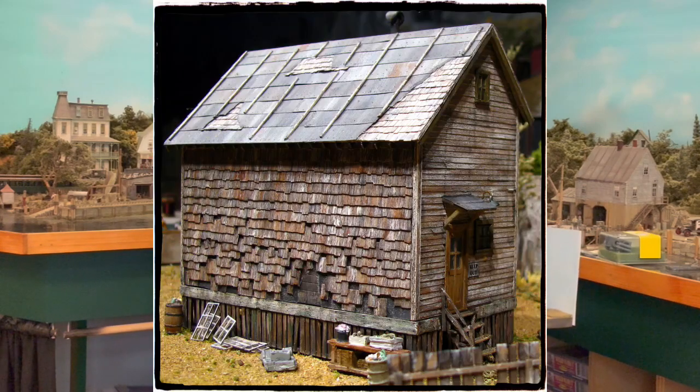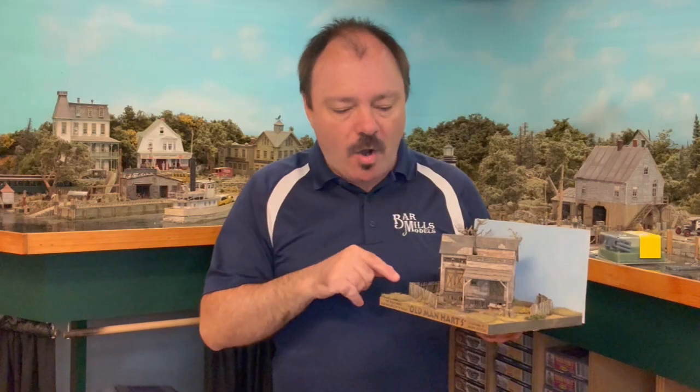You know, this can look new, a few years old, or in our case, it can look pretty old and dilapidated. Again, beautiful structure, comes with the fence, all the various details, extra windows, doors, all the stuff you're seeing laying on the ground. And again, this is coming back at its original price of $67.95.